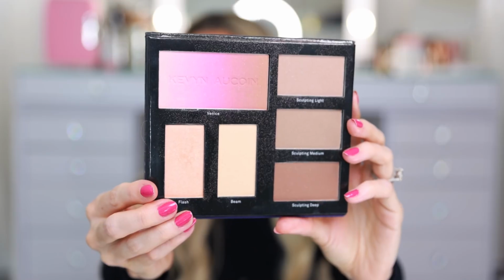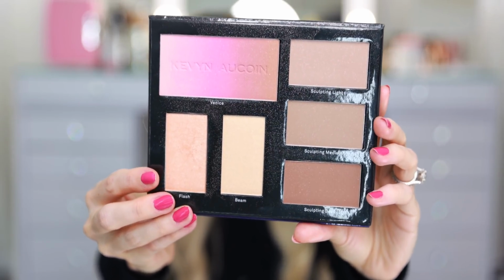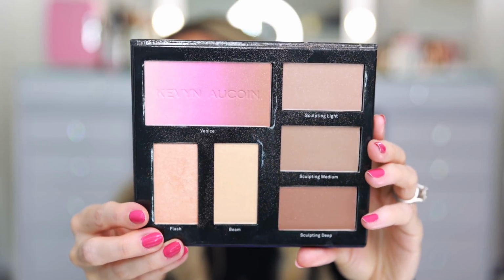I think this is so great for aspiring makeup artists, anybody who has their own kit if you do work on clients, but even if you're just a makeup enthusiast, Kevyn Aucoin is an incredible brand. He is truly one of the pioneers of modern day makeup. He's the one who first started playing with lights and shadows. So you know his products are going to be incredible. I've really had a lot of fun playing with this.